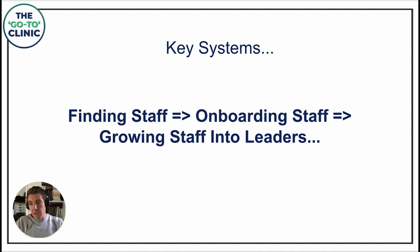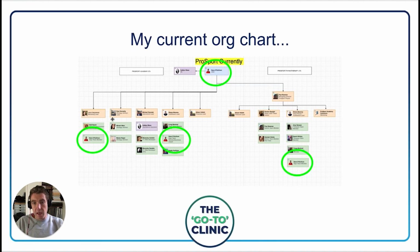So again, for me, this didn't happen overnight. I had to nurture my staff to get them to a position where I trust them to run the business without me. So at the start, you're going to be in the leadership team, you're probably going to be in the clinic, you're going to be doing all of these roles, and I've done all of these roles at one point, and then you slowly start to remove yourself.